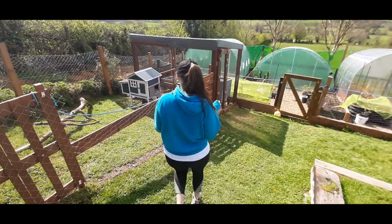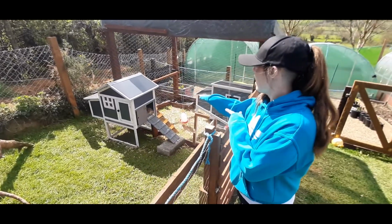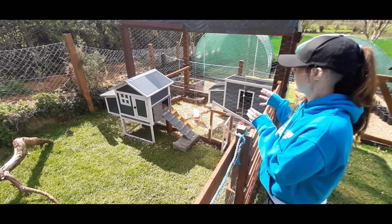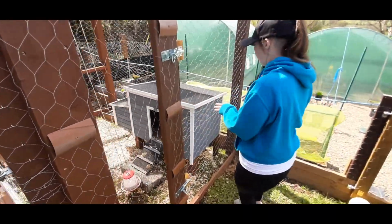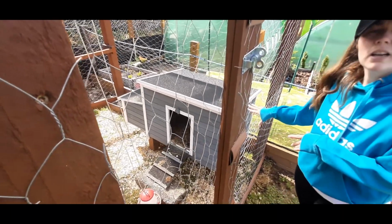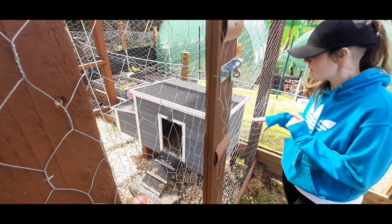So, in the beginning we started off with that little house and we realised it was a bit small for 4 hens. So then we went and bought this one in here, which is a bit bigger. It can fit up to 8 birds. We got that on inthemarket.ie and it was €140 including delivery.